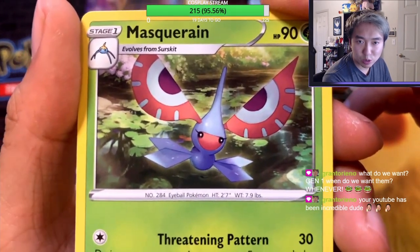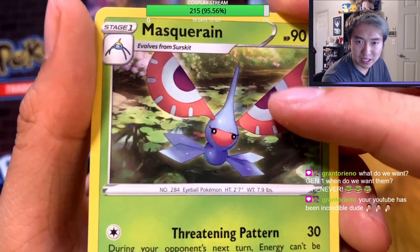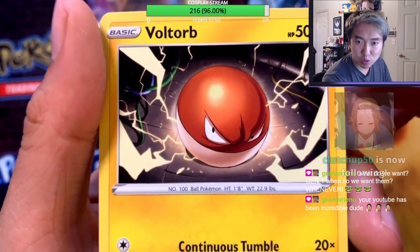But just a cute little Generation 3 Pokemon flying around. Eyeball Pokemon. So the tentacles connect and become an eyeball. Spooky. Voltorb. Gen 1 Pokemon. So there you go, Tori. Got a little ball Pokemon here.